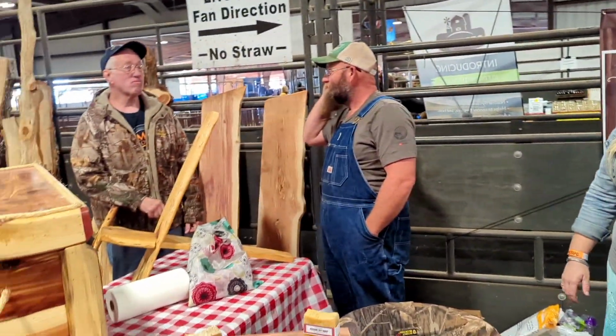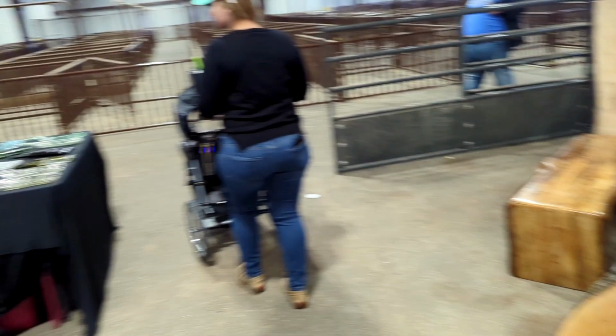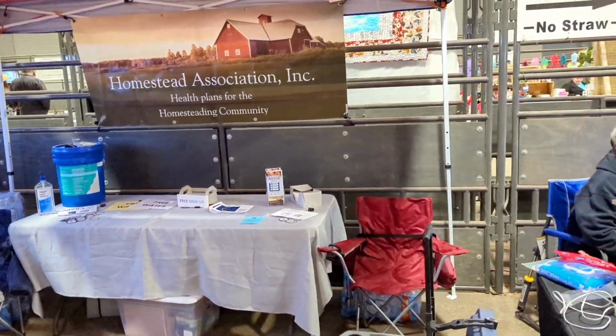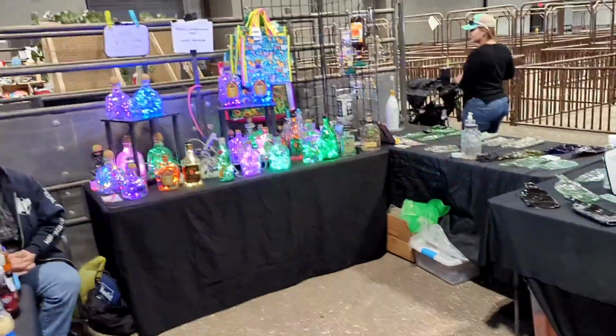If goats get too much feed or too much grain, their feces will clump. And then Homestead Association Incorporated with health plans for homesteading community. You don't want to overfeed them.